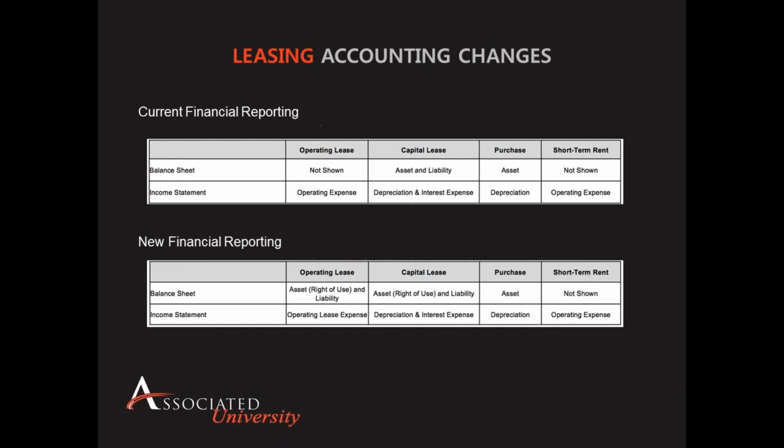For the accounting and finance folks on this call, these tables illustrate the before and after effect of the balance sheet and income statement. As you can see, there is no change to short-term rent or purchasing, but a major impact to the classification of an operating lease. Companies should prepare for this change now. There is a lot of content available on the internet through the Big Four accounting firms, as well as seminars, and I highly recommend companies take advantage of this to better understand all of the changes.